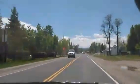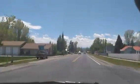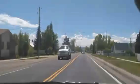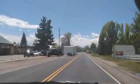I'm going to be heading over into Wyoming, and the most eastern northern tip of Utah is where we're at currently. I won't be spending much time in Wyoming though.